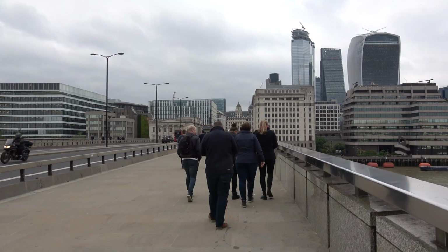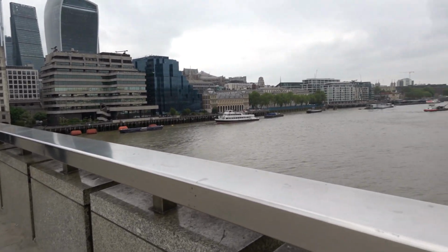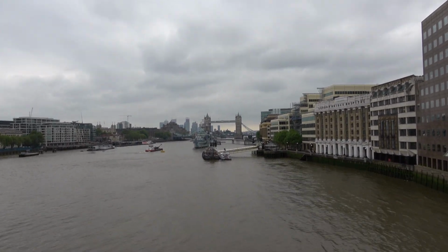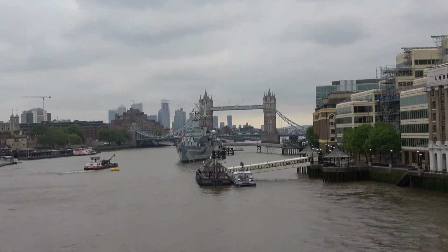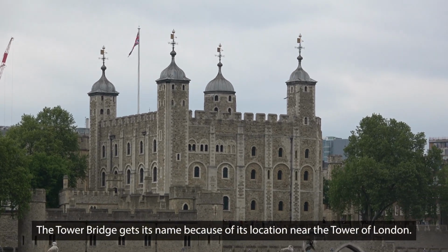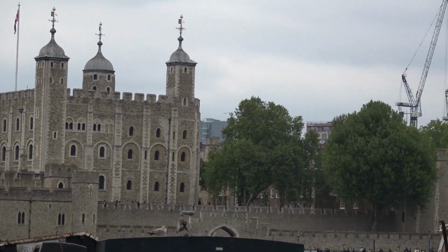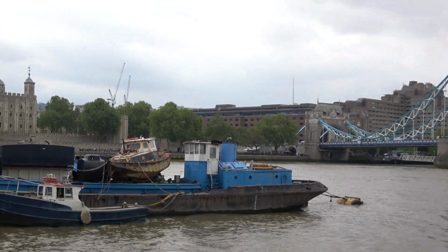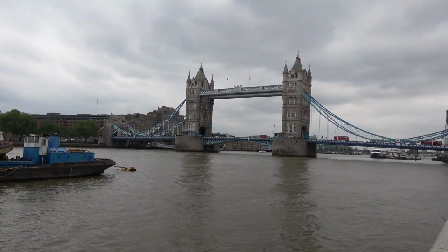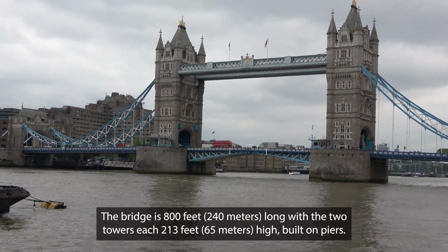All right, we are here on the London Bridge. And what you're about to see, some people think is the London Bridge. But that is not the London Bridge. That is the Tower Bridge. The Tower of London, where the crown jewels are. And then, to the right, the very famous Tower Bridge in all its glory. There's one of the typical London double-decker buses going across the Tower Bridge.